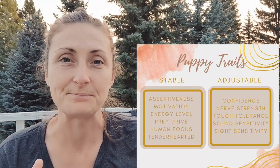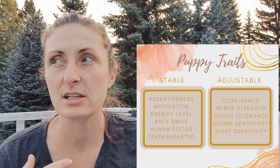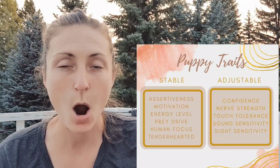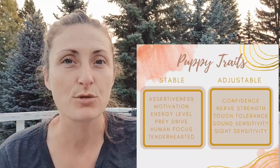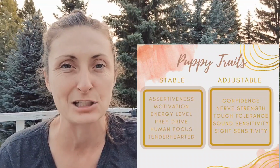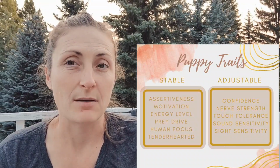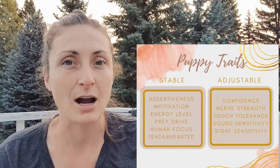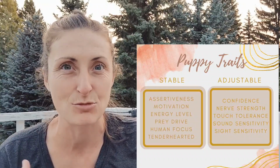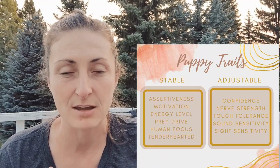Prey drive. This has to do with whether they're going to enjoy fetch. Are they going to chase the squirrel that's running by? Are they going to chase the kids running through the house? How badly do they want to chase after moving objects? That is what we're looking for with prey drive. We can't change that. That is innate in a dog. As you can imagine, a lower prey drive in a dog could be helpful for a household that has young kids running through the kitchen, a big boisterous house with fast moving kids. A dog with a low prey drive can often really thrive in those environments.